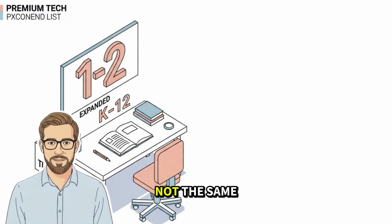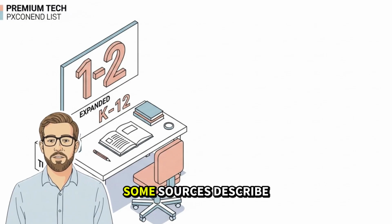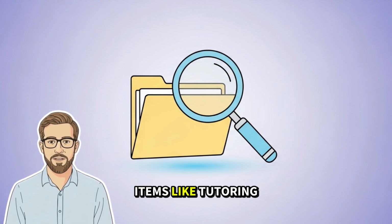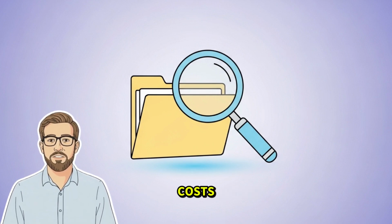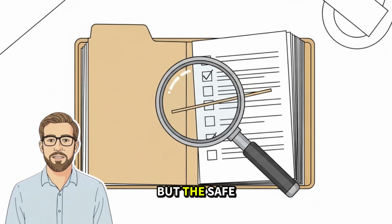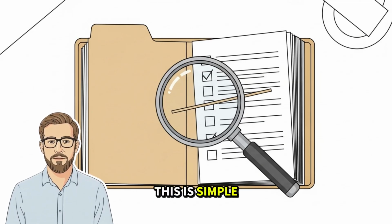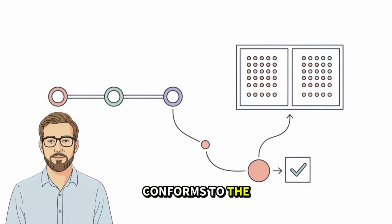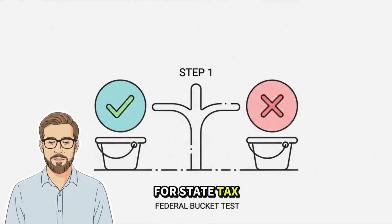School stuff is not the same as qualified. Some sources describe an expanded K-12 list that can include items like tutoring and certain testing costs under recent law changes, but the safe way to treat this is simple. Do not assume. Check the current list your plan points to, and then check whether your state conforms to the federal definition for state tax benefits.